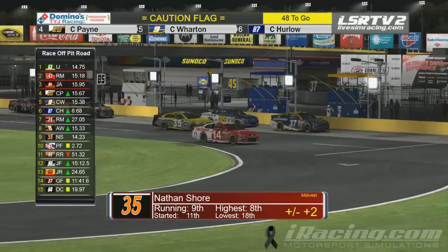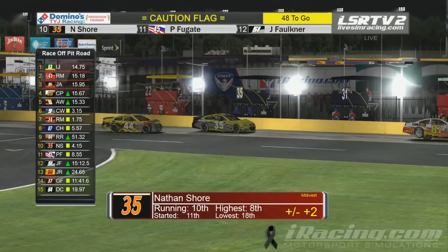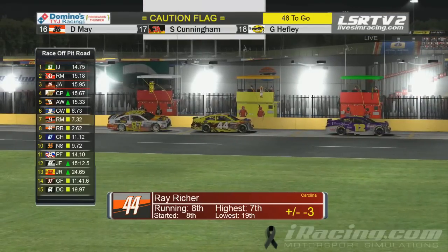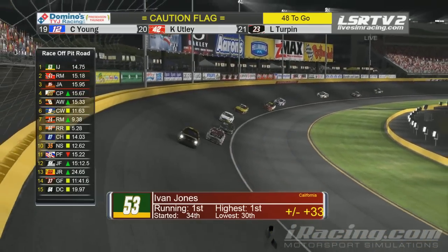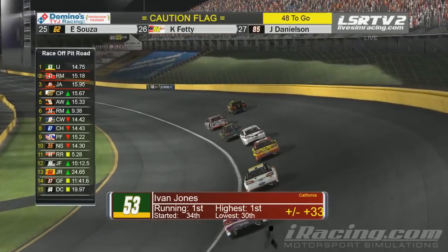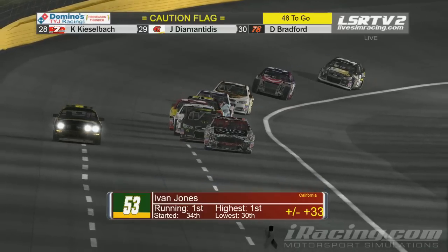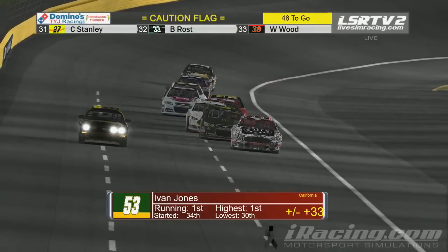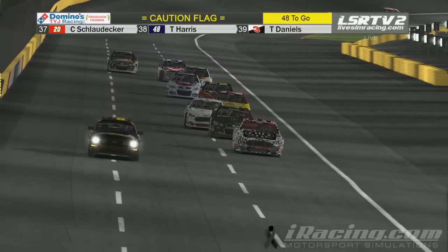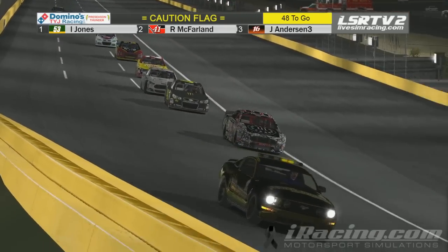Handful of cars down on pit road, getting that little bit of fresh rubber. Going to take advantage of it. Can't say that I blame them. Your leader, Ivan Jones, took the lead from Fugate on that last restart with a power move down into turn number 3. Ivan Jones leads the preseason race here at Charlotte Motor Speedway. Slowly but surely easing up on halfway here in the preseason thunder at Charlotte Motor Speedway with the Domino's TYJ Racing Series. You're watching LSR TV2, the voice of sim racing. We'll be right back.